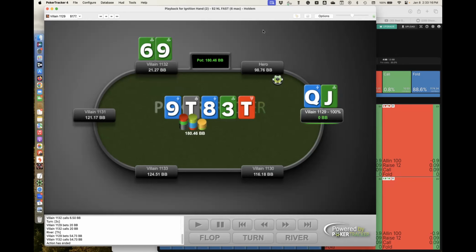The villain's 1129 jam is kind of bad on the river because he only gets called by better, and on a paired board it's either the straight or a full house. The 6-9 should absolutely not be calling that jam. But yes, the jam by the queen-jack was perfect. I think the queen-jack should jam the river, very much so, at this SPR.